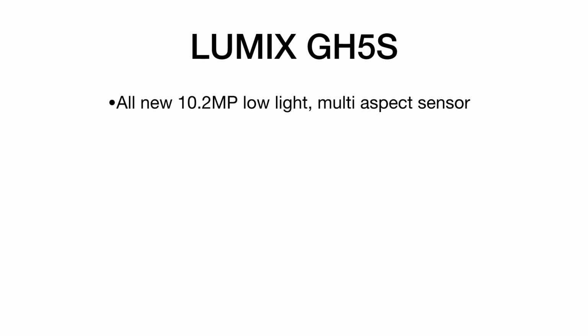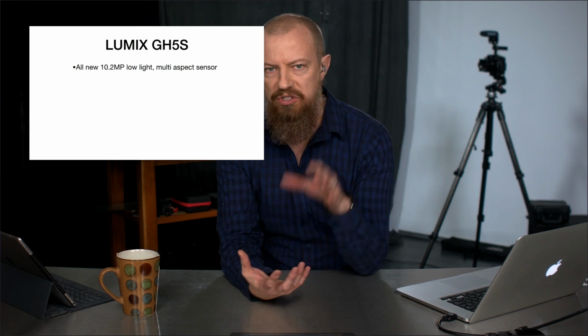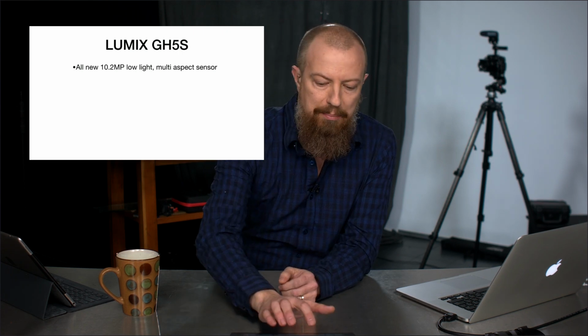So here's what we've got in the GH5S. First up, it is an all-new 10.2 megapixel low-light multi-aspect sensor. 10.2 megapixel, very, very low resolution. What the heck does that mean? Well, the whole point here is that when you have a lower resolution sensor, you can have bigger pixels, better for low light. So this is a camera that is all about low light capabilities.